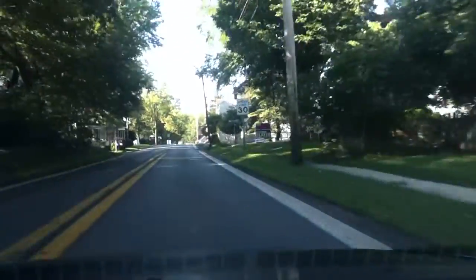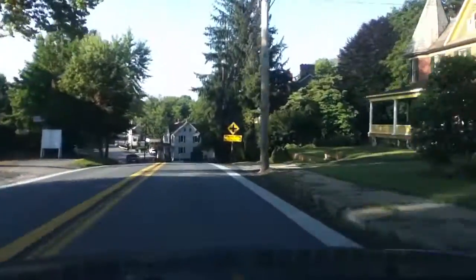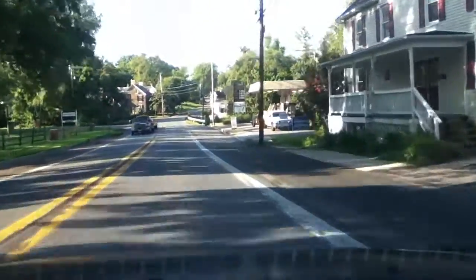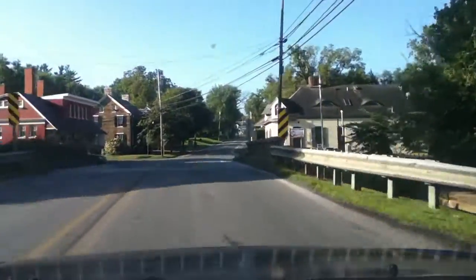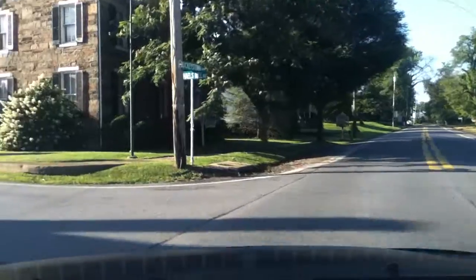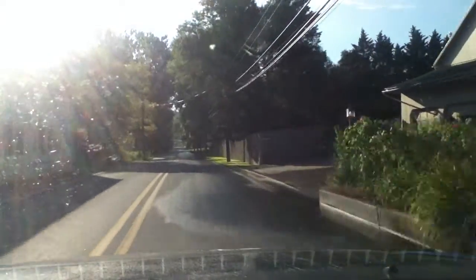Now, for those that live in the area, you'll probably recognize the roads. I mean, it is an open park and it's known to everyone, but I'll let you figure out where it is. Not sure how good the video will be today because I'm heading right into the sun. So hopefully it won't be too washed out.